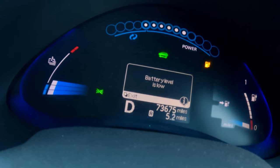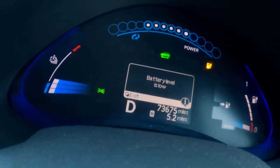Off camera, Rory said to me, oh mate, I think it's going to do 8 miles. I was like, nah, you're off your rocker. It's going to do at least 20. We've done 5 miles. It's down to one mile remaining. Oh my God. And we're down to 90 miles an hour. It's losing power.